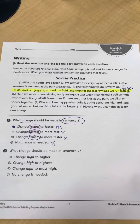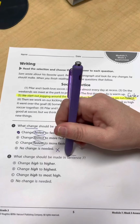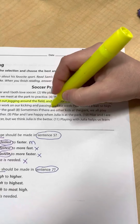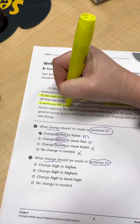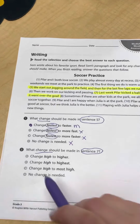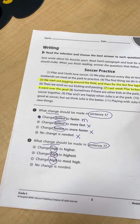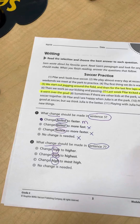Okay. Now I'm going to come down here to question 2. What change should be made to sentence 7? So I know I'm going to look at sentence 7. I'm looking for what change. Come up here, do what I did before, highlight sentence 7. Last week, Pilar kicked a ball so high it went over the goal. Okay. When I come down here to my choices, I notice that every time, it's focusing on the word high. So I've got to decide, am I going to change it to higher, highest, most high, or leave it the same because high is correct?